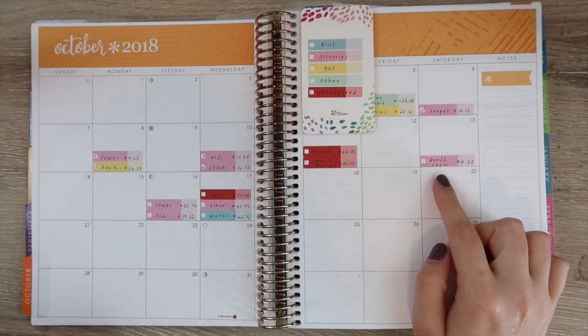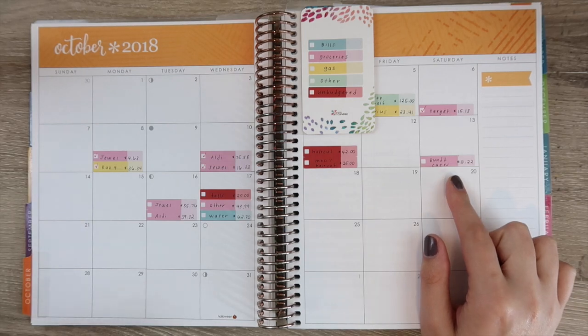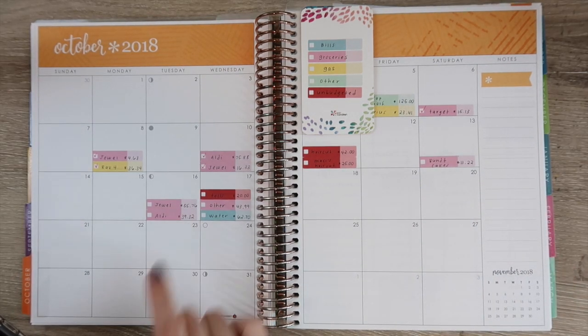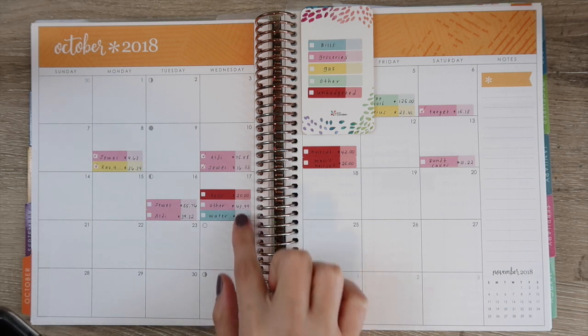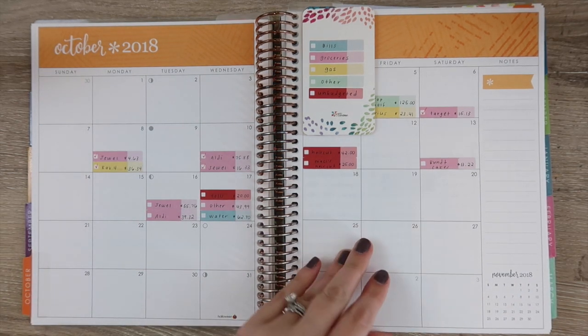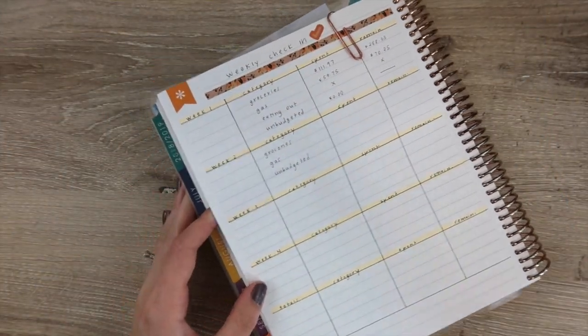So we went over to a friend's house for dinner on Saturday and I brought over dessert, so that was $13.22. We also went to Jewel, that was $55.76, Aldi $39.32, and then an other of $43.99. So that brings us to a total of $152.29.